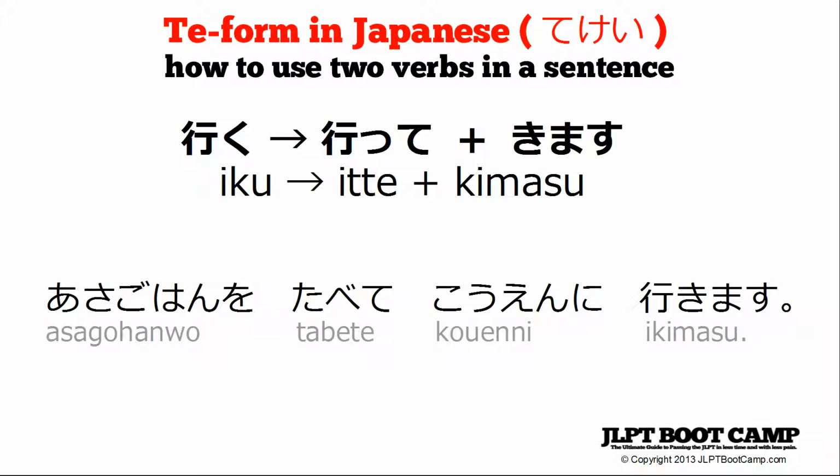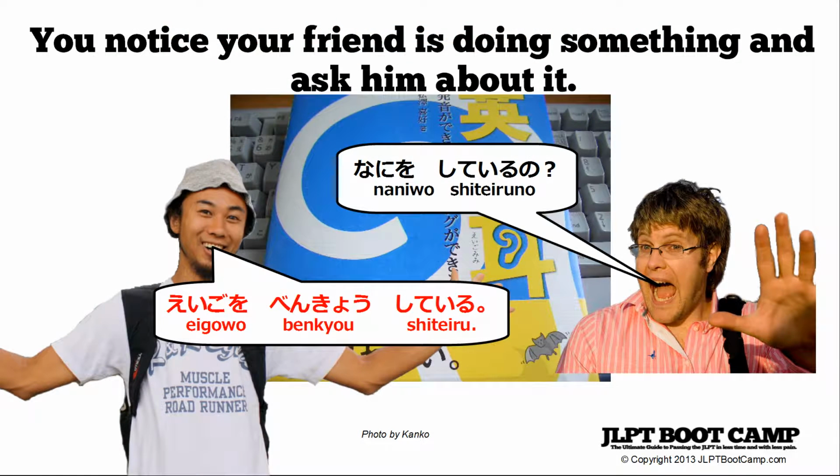Now, finally, you're on the train and you're riding into town. You notice your friend is doing something and you ask him about it. You ask, "Nani o shiteru no?" which means, what are you doing? He says, "Eigo o benkyou shiteru." So I'm studying English on the train. Basically, eigo is English, benkyou is study, and shiteru is I'm doing something.